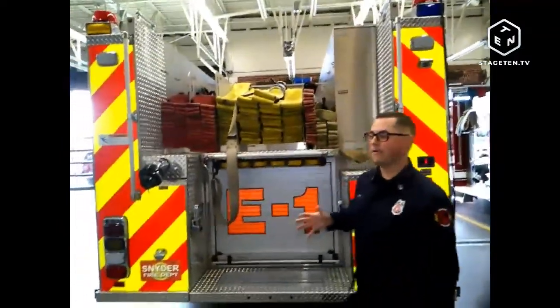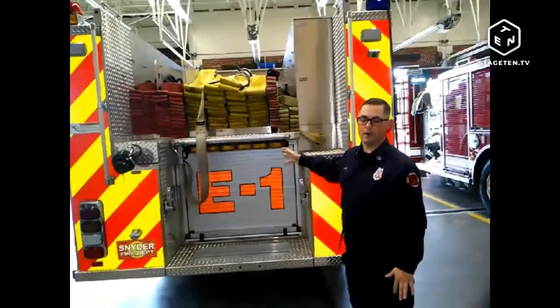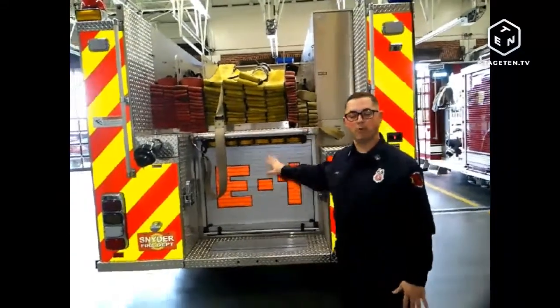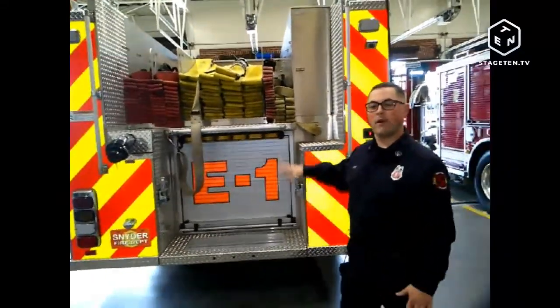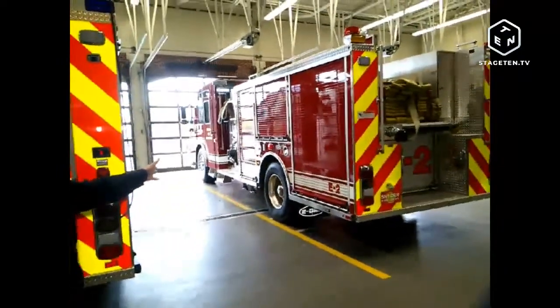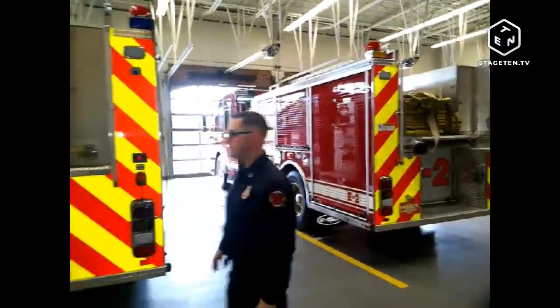And then in the Snyder fashion of how we do things, this is Engine 1, which is our main pumper. It goes to all the fires first and will strictly just work on putting the fires out. And then if you look down here, we have another piece of apparatus, which is Engine 2, that usually sends the water down to Engine 1.